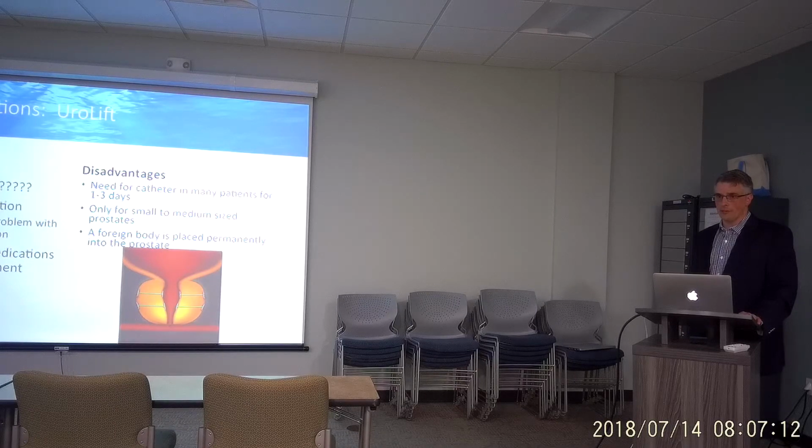or the other thing we're going to talk about, the Rezum. So this is somewhere in between medications and the other treatments. The downsides, well, you still need a catheter 1 to 3 days. A lot of urologists have tried to get away without doing it, and it's resulted in quite a bit of trips to the emergency room of people unable to pee or having some bleeding. Leaving a catheter in for 1 to 3 days helps.